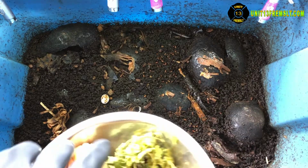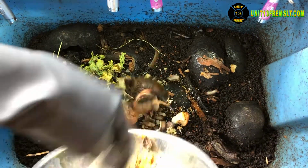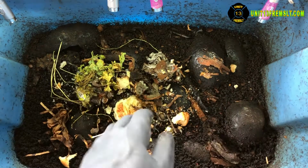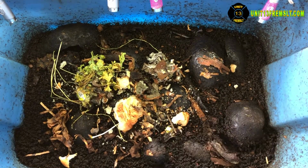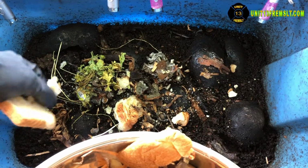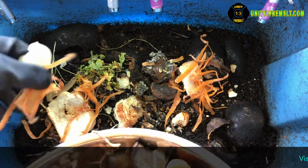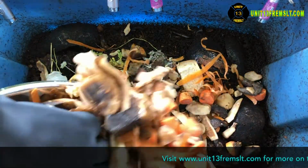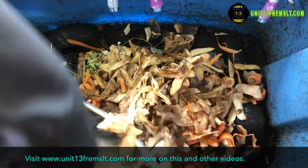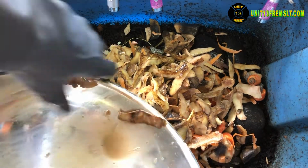No foul odors, no creatures that don't belong in there. It looks like they have eaten all the previous waste down to nothing. I did check under some of those avocados, and there was still a little bit of avocado left. I think I may have waited too long, so it's taking them a little longer to eat those things.